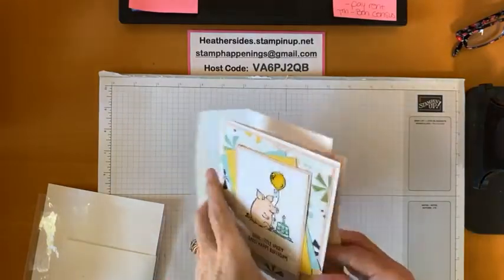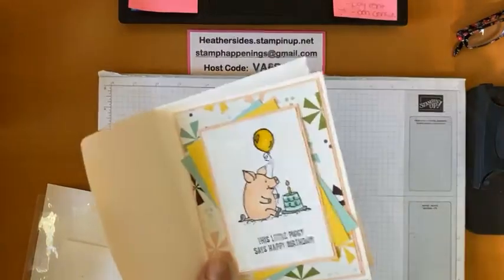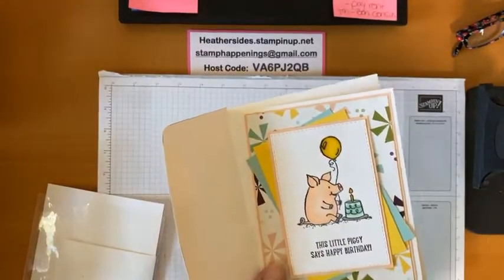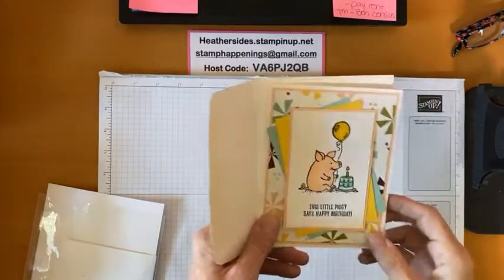So it's kind of nice to be able to mix and match a little bit more. Mercy says she loves this stamp set and she played around with coloring it yesterday. Yeah, I think we're going to be able to do a lot of really cute things with it.